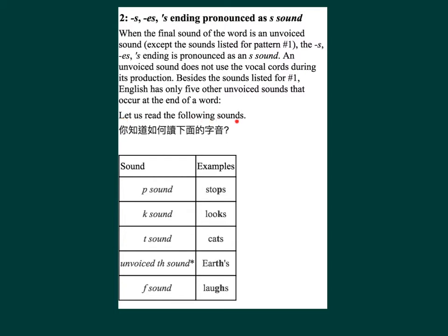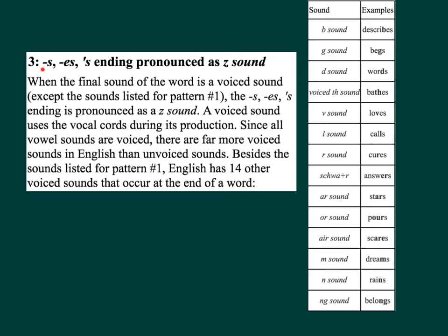Let's read the following sounds. 你知道如何讀下面的字音？ Sound and examples. P sound, p. Example, stops. K sound, k. Example, looks. T sound, t. Example, cats. Th unvoiced sound, th. Example, ups. F sound, f. Example, loves.